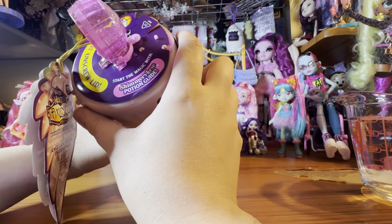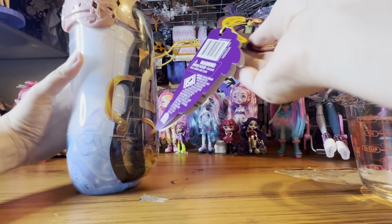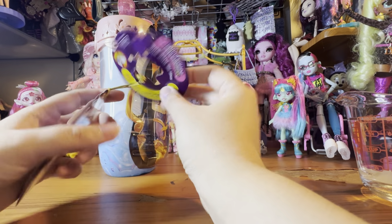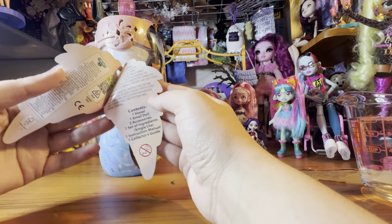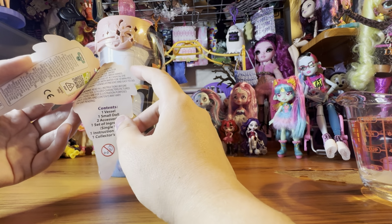Shimmerverse potion guide. But we do want to remove that. Obviously, like I said, we're not going to unscrew the lid, but we do want to remove this piece here to get it out of the way. And we can look at the tag really quick.